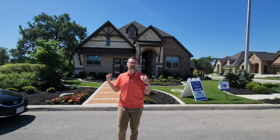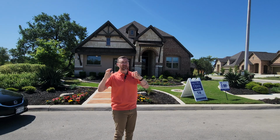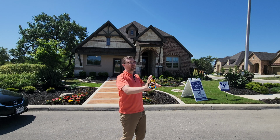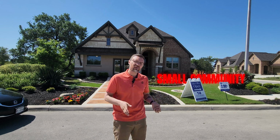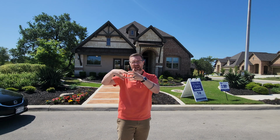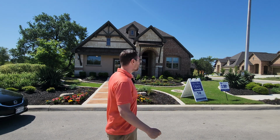So if you're thinking about coming in, it's so quiet out here. I don't necessarily know if the builders will, I mean, they are moving in this direction, so I don't know how quiet it will stay. But as of right now, this is a smaller community. It's actually 79 lots, or 79 houses, that are going to be built out here. But enough of me talking, let's go inside. Let's check out this beautiful home.